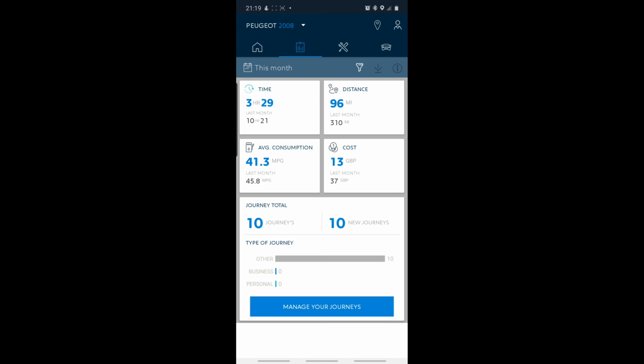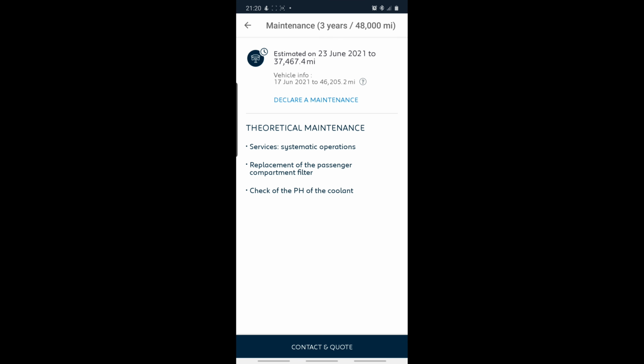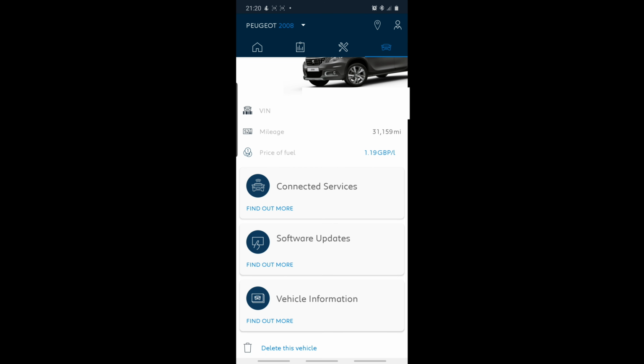Going back, the next tab will be the service tab. What it says in here, theoretical maintenance, it says services like systematic operations, and then replacement of the passenger compartment filter, check the pH of the coolant. Now this is just a short guide, so you have a general idea. Now the last one has just a couple of details.